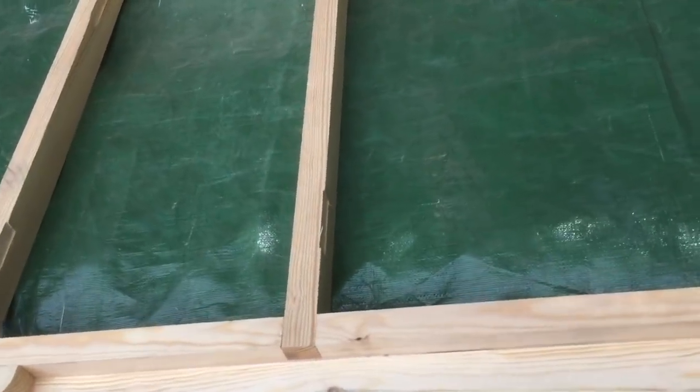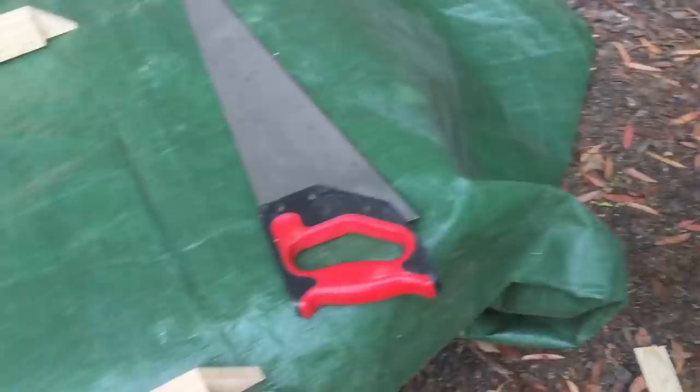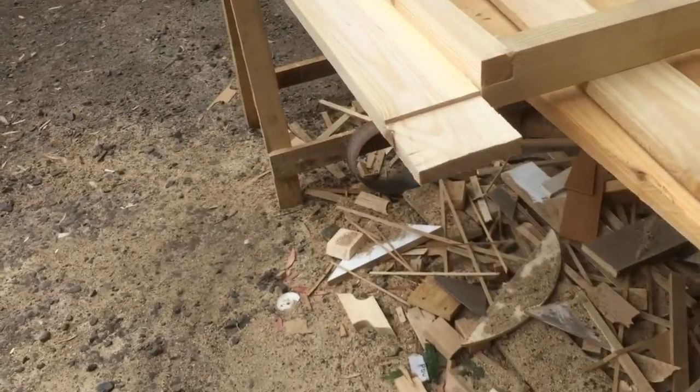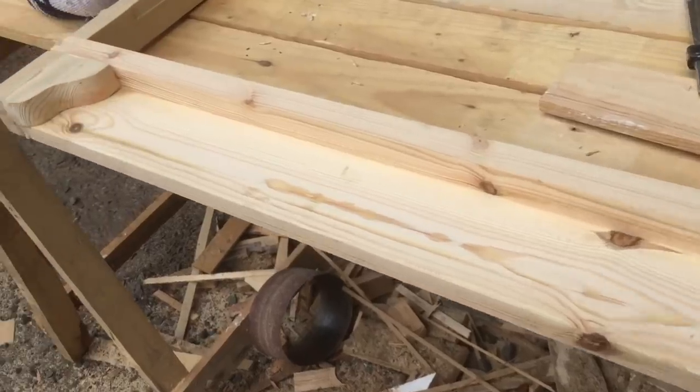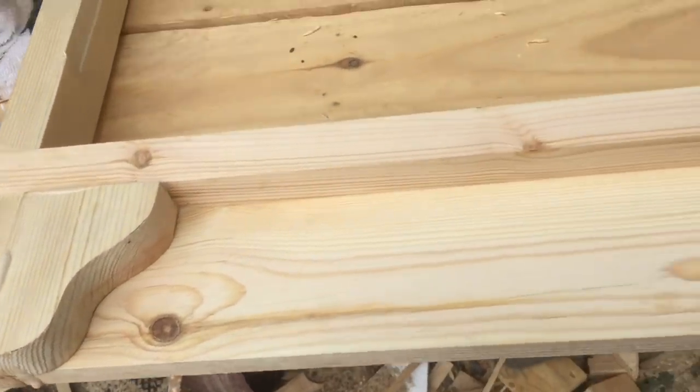That's the return section which joins onto there, and this is the piece that goes over where the curve unit is, and again I've done the little foot detail on there.